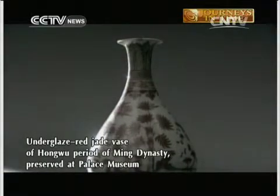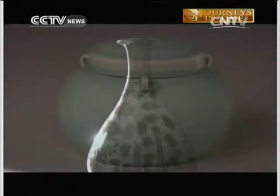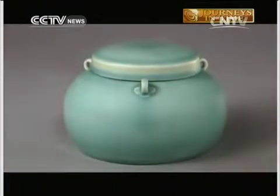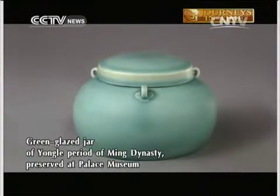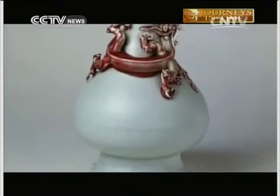However, quality porcelain works that are so delicate have survived through the centuries to the present day, and the most representative porcelain works made in the official kilns during the Ming dynasty are collected together in the Palace Museum.